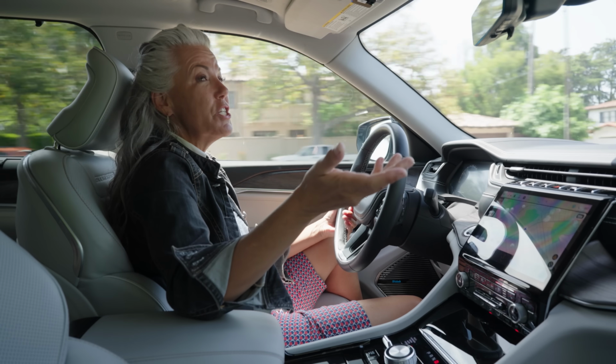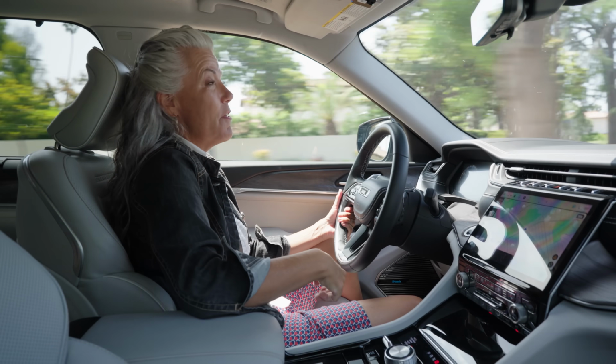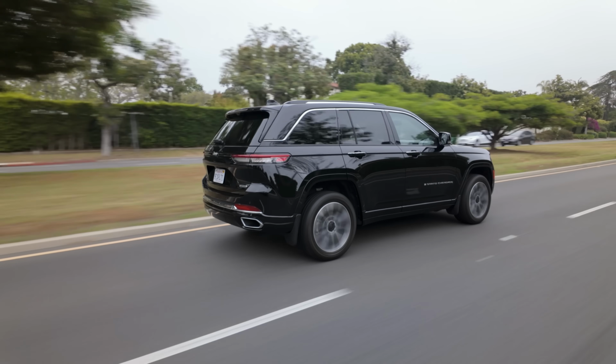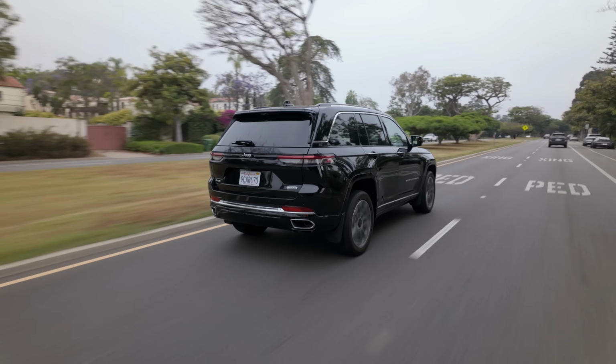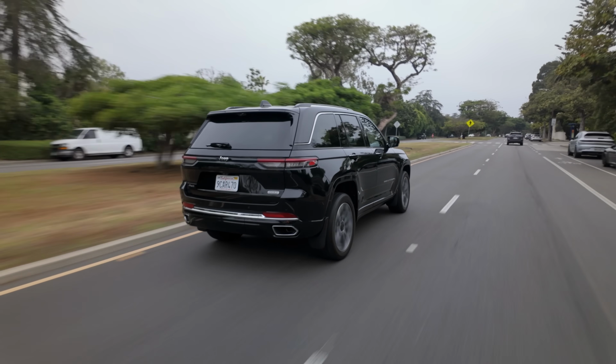Now, the driver's aids in the Jeep Grand Cherokee, guess what, you guys? They're fine. I know, that is the through line here. You get what you need. However, if you want like lane centering, you need to pony up for an extra package, and that is $3,000. But the good news is in that package, you also get a head-up display as well as a 360-degree camera. So, I mean, it's not all bad.